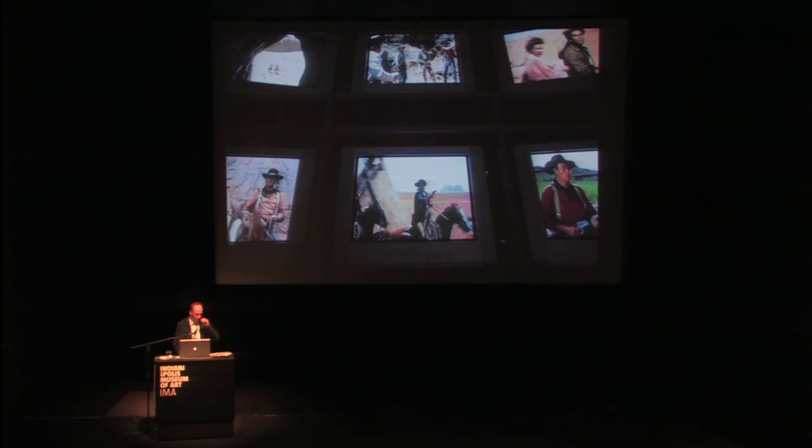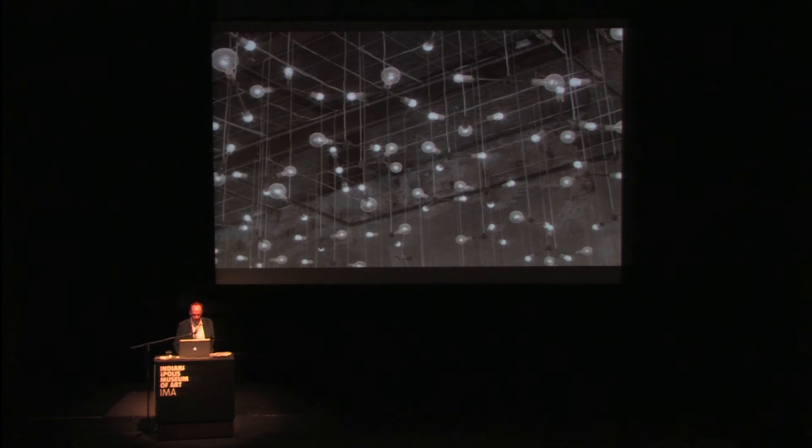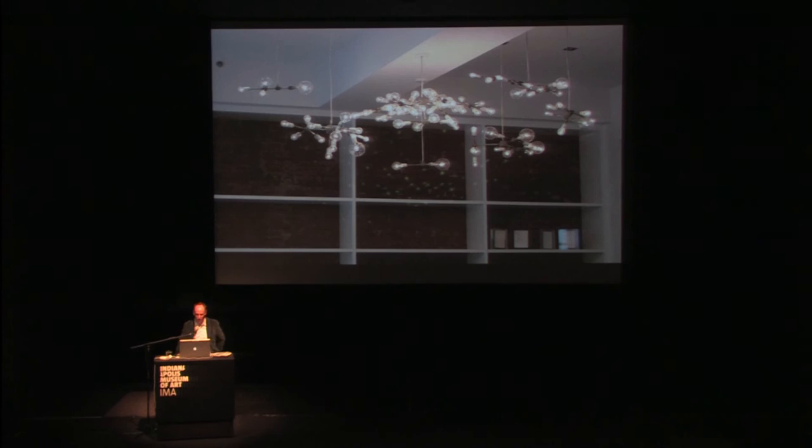This is a big molecule piece that I did in Venice that was based on the molecular formula of moon dust. So those are almost like little chemical models of the different constituent parts of moon dust. And here's a work that actually was based on Monet. It's called Painting Air. It's the seven pigments that Monet used to paint the color of the sky.